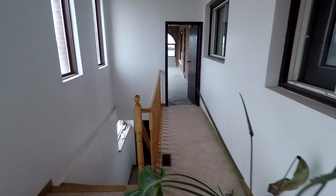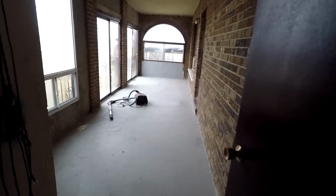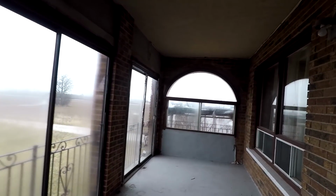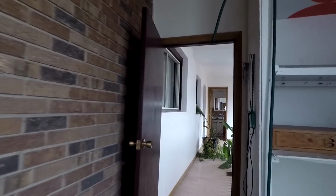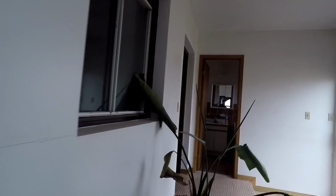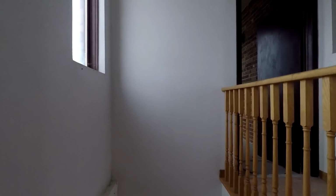Now this is like an enclosed patio kind of area. And right in here, guys, that's where the dining room is. Kind of where we started off. Well, actually, exactly where we started off. We'll go down to the basement, because I think you guys need to see this, and then we'll tour the upstairs. And there's lots of stuff I can't wait to show you guys, both downstairs and upstairs.